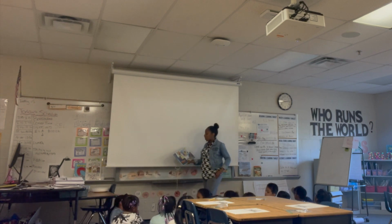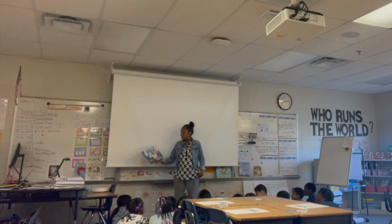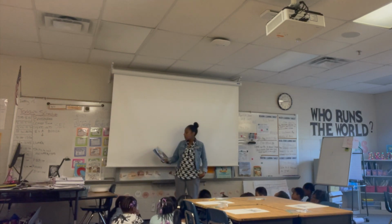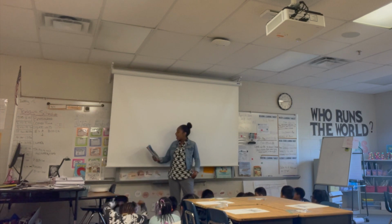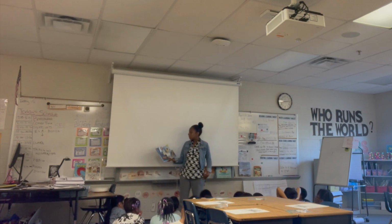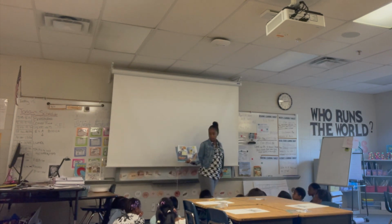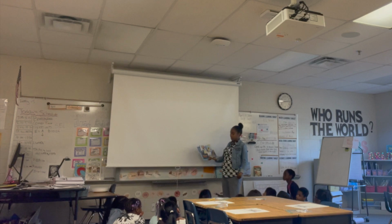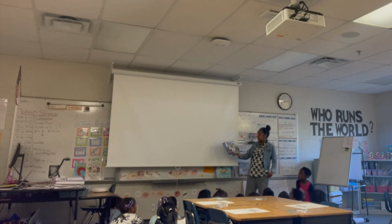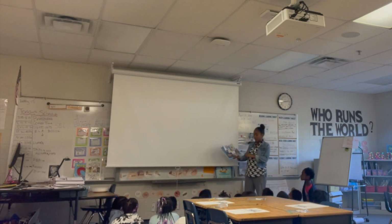When clouds form a ring and it circles the moon, sailors know this ring means there's a storm coming soon. A pine cone can forecast the weather. Here's why. It's closed when it's wet and open when it's dry. Did you guys know that? Miss Johnson didn't know that either, but that's pretty cool. Here is a fact that we cannot explain. Frogs croak a lot more when it's going to rain.